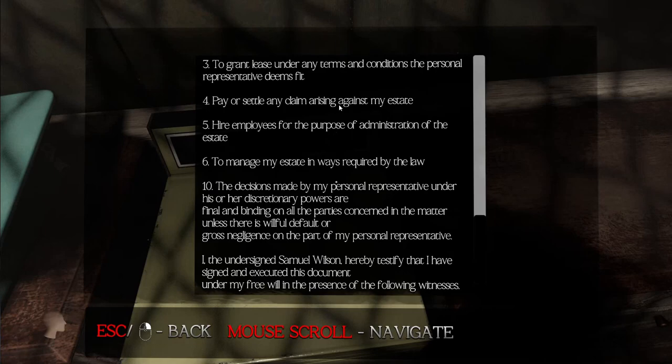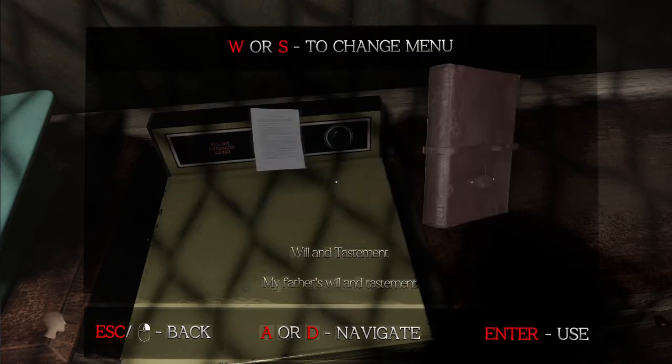And then what's 10? Okay, 10, the decisions made by my personal representative under his or her discretionary powers are final and binding on all the parties concerned in the matter, unless there is willful default or gross negligence on the part of my personal representative. I, the undersigned Samuel Wilson, hereby testify that I have signed and executed this document under my free will in the presence of the following witnesses. What witnesses? I guess there's no witnesses? Okay. There's no witnesses. So it looks like there's a journal over there, too.